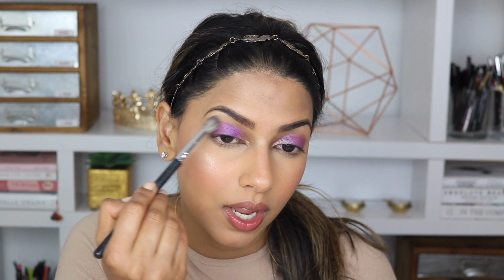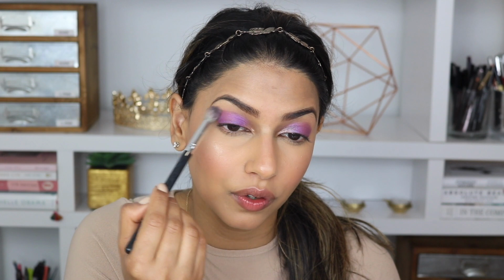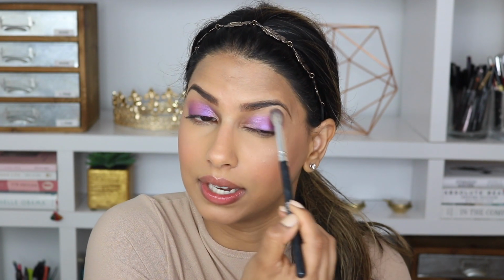So you guys see this harsh line? We're gonna quickly take care of that by taking a clean blending brush, and all you're gonna do is blend right along where the harsh line is very softly. You don't want to, first of all, hold a brush so close to your eye, and you definitely don't want to press very hard. Just gently blend the harsh line, and that is it.